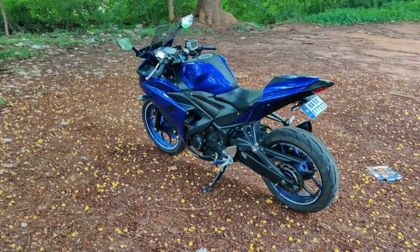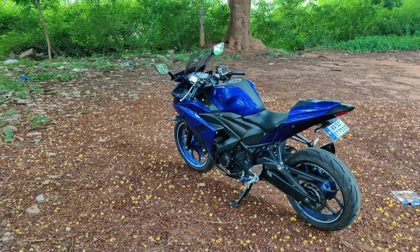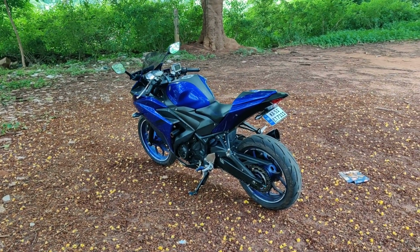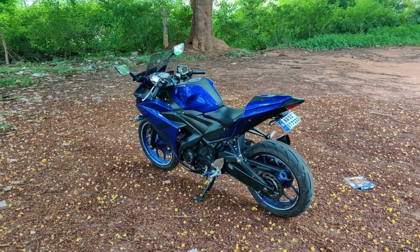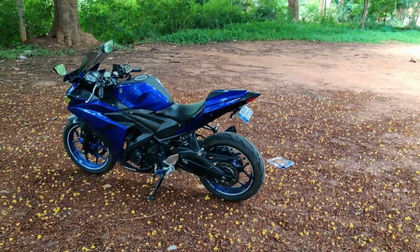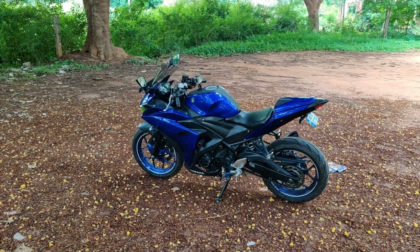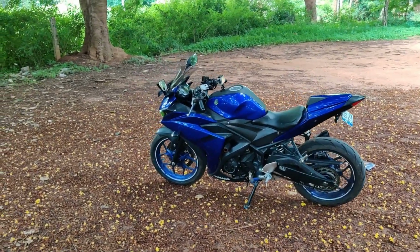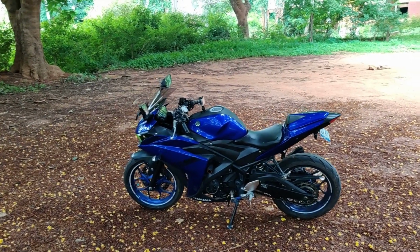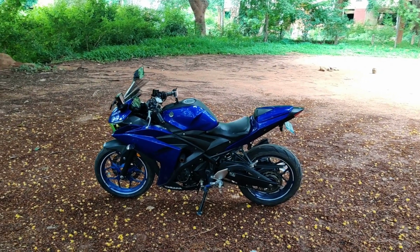So that leaves me around with value for money. Obviously, with the competition in the market, especially the price that now Kawasaki Ninja 300 is selling for, R3 is really going to have it a tough time if they're going to try and bring back the R3. So, Yamaha is going to have a really tough time. So, value for money, with the price that it's quoting, I think it's a little bit over, probably 30,000-40,000 over what it should have been.